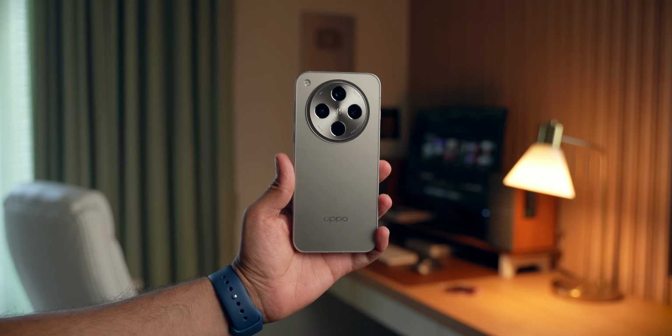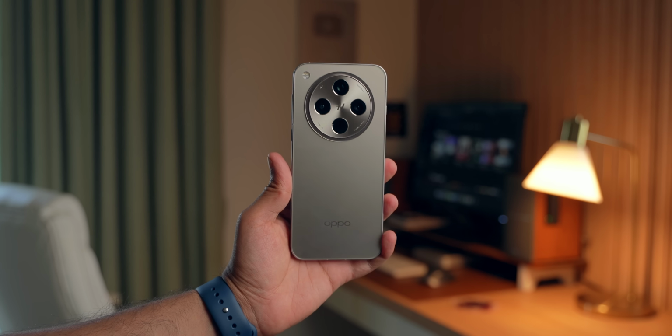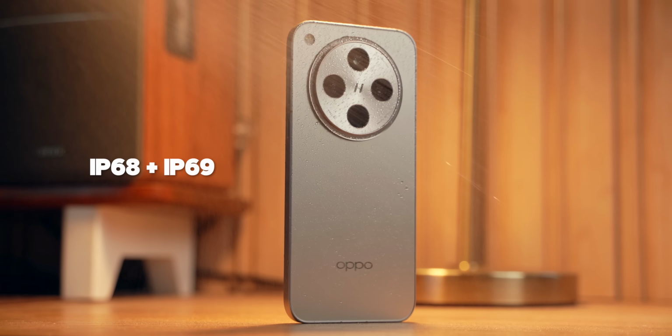Very useful feature, and I absolutely love this color. So much so that I've been using this smartphone without a case because I don't want to hide that color. See, what I'm trying to say is that design and in-hand feel are very good with the OPPO Find X8. As far as durability goes, it has support for IP68 as well as IP69. Enough about design and build.